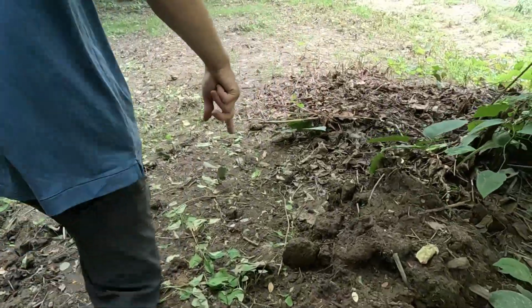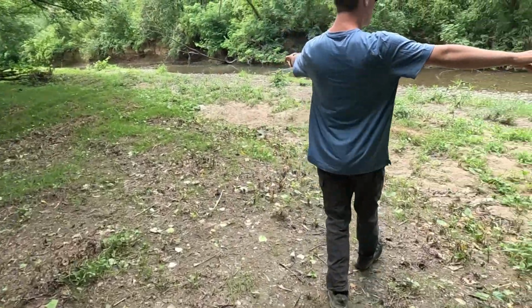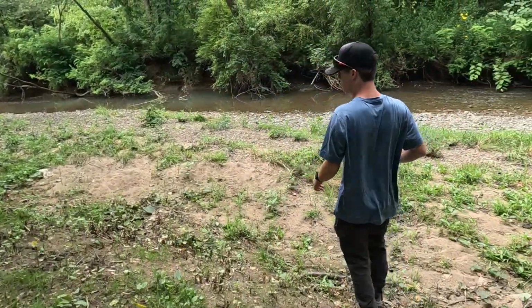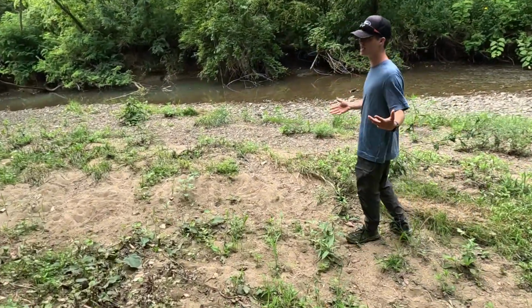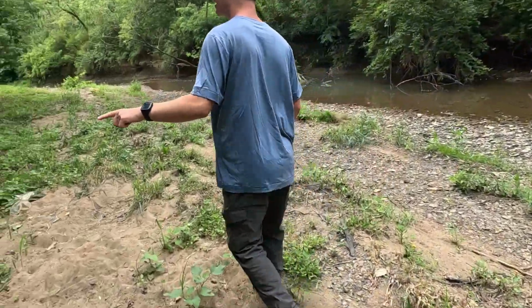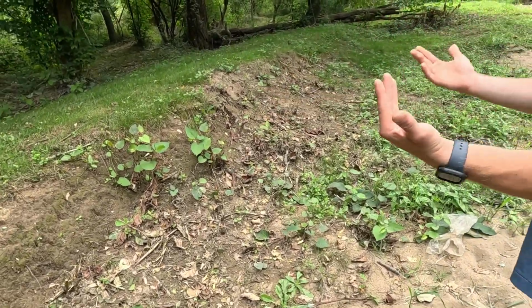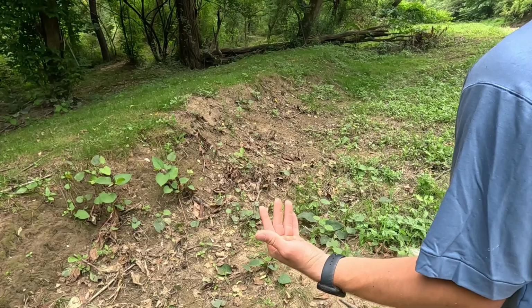So here's some excess dirt. That doesn't really matter. Private Isle needs weed whacked a little bit more. But I'm very happy with this. This is so much work. Coming through here, this entire hill, we redid the landscaping of this entire place practically.